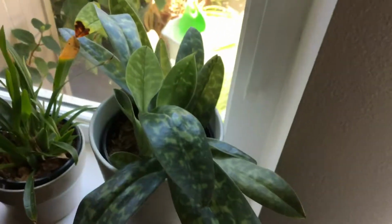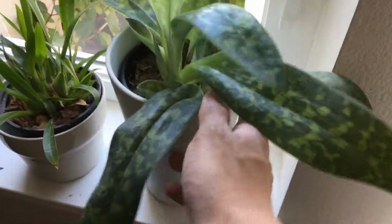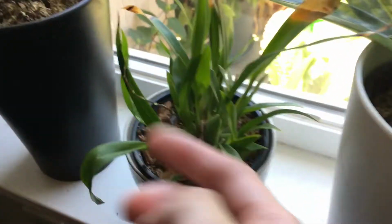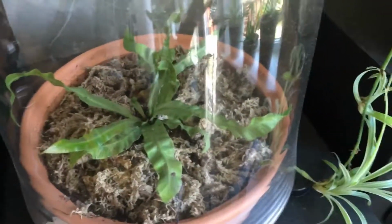Water this too. Orchid is pretty dry, so I have to water all of these, but they're all pretty much the same. They're all doing pretty well. And then I'm very excited for this new flower spike over here. Yeah, spider plants, same thing. This fern, same thing. I just need to water it.